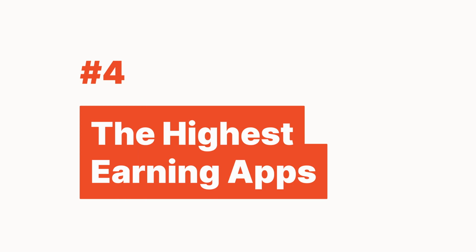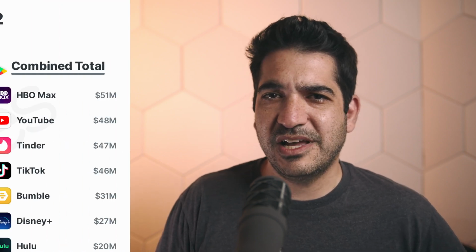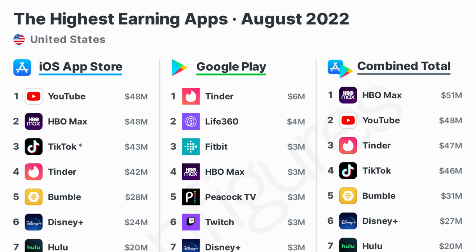And while I'm ranking apps, I also rank the highest earning apps in the US, where most of the money is. The good news is that there's more money in aggregate. The bad news is that the list is almost identical to July. Maybe that's not so bad. Tinder wasn't the highest earning app in August. HBO Max was, bringing in $51 million of net revenue in August from the App Store and Google Play, according to our estimates. And that was the only significant change from July.